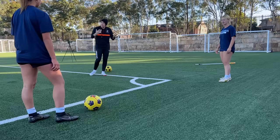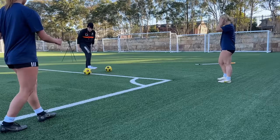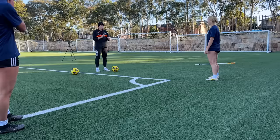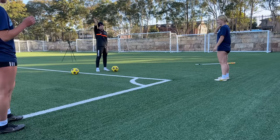Yes, one ball, so knock me that, we'll use that as a spare. We don't need it though. All you're going to do now is just receive with that foot, play, bang, touch. Receive with that foot, play, bang. Now, there is a bit of time in between there. So from me, check your left shoulder. From Kennedy, check your right shoulder. Okay, ready?